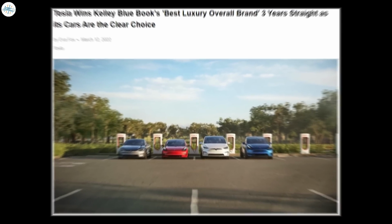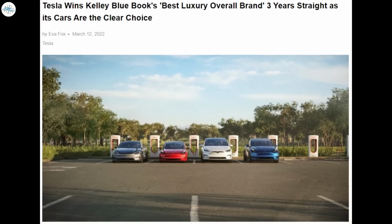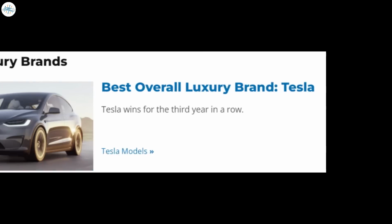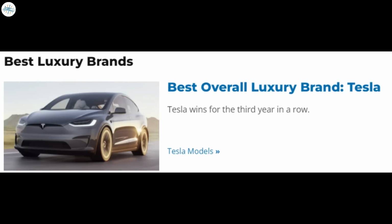Moving to the next update, Tesla wins Kelley Blue Book's Best Luxury Overall Brand 3 years straight, as its cars are the clear choice. Tesla wins Kelley Blue Book's Best Overall Luxury Brand for the third time in a row because the maker's stylish, high-tech electric vehicles with stunning performance and high range are the most attractive to consumers. This award demonstrates that Tesla is true to its mission and makes every effort for its electric vehicles to take over the global automotive market.